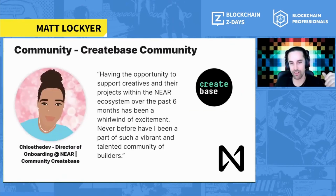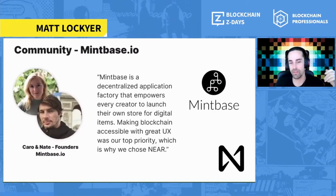Chloe the dev is one of our community directors, and she's done an amazing job with CreateBase community. CreateBase basically supports the Mintbase project, but all sort of creator and community projects on Near Protocol. Speaking of Mintbase, Mintbase just launched on Near Protocol a few weeks ago. They're a very successful marketplace for launching NFTs. They started on Ethereum. They had over 1,000 different stores created, and now they've moved over to Near, and they're over several hundred stores now.